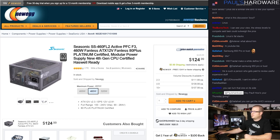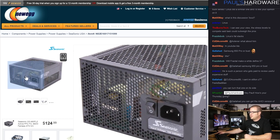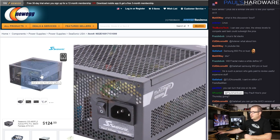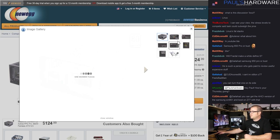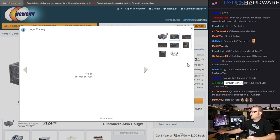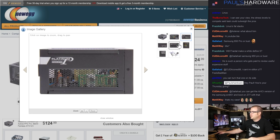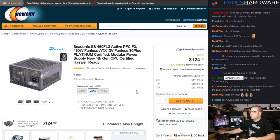80 Plus Platinum certified, and if that makes you a little bit queasy due to the price, consider that HTPCs are often on 24/7. So I feel like having a highly rated power supply for efficiency would be a good choice. My HTPC out in the living room was on an 80 Plus Bronze power supply for quite a while, and I only just moved it to an 80 Plus Gold, and I noticed a little bit of savings on the power bill. Anyway, it's fully modular, and I actually really like this power supply. 460 watts means it's got more than enough power.